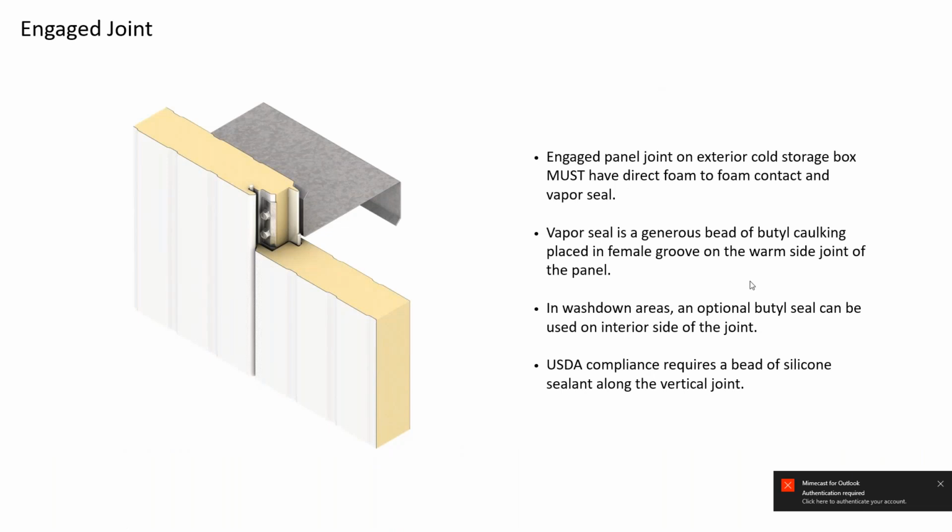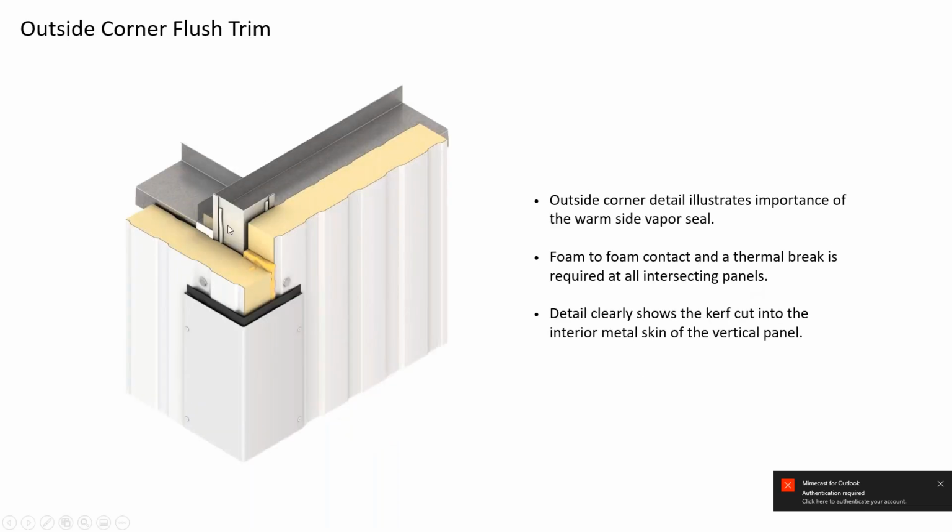Going through some of the details, I won't go through every bullet point, but essentially it just reinforces that vapor seal and thermal break, and I'll identify the areas which are key to doing so. You'll see in these renders that the panels are foam to foam with field foam in between, a thermal cut into the panels themselves, and then underneath the flashing would be a butyl tape flashing or asphalt flashing tape underneath the panel itself, the trim itself, so that it creates that sealed envelope detail.